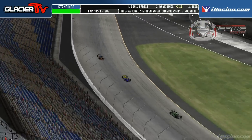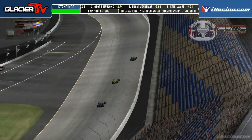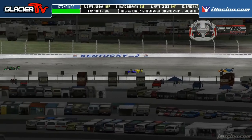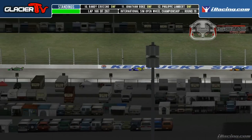So Garis still leads away. That gap is now up to 2.3 seconds on the racetrack. Jinx is in second position, Nujux in third, Bram Vanneman in the fourth position, and the foul runs out your top 5. But Garis is pulling away now.